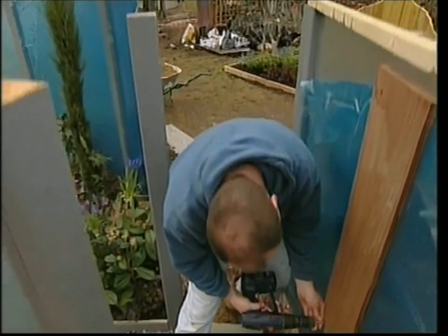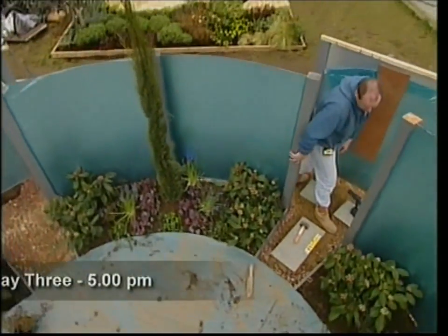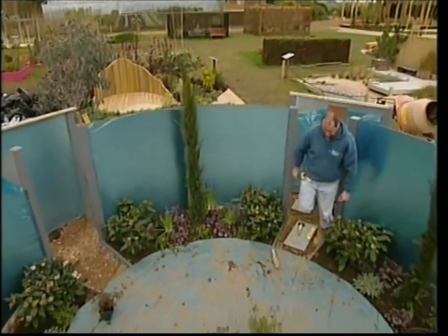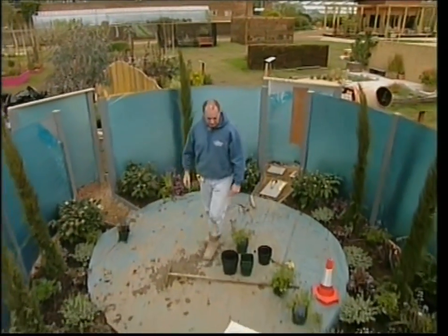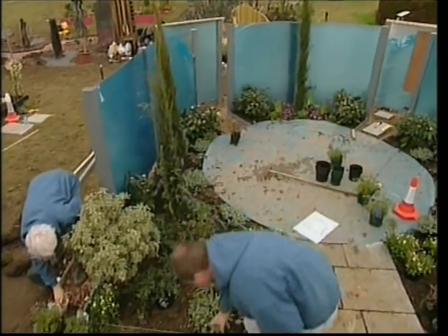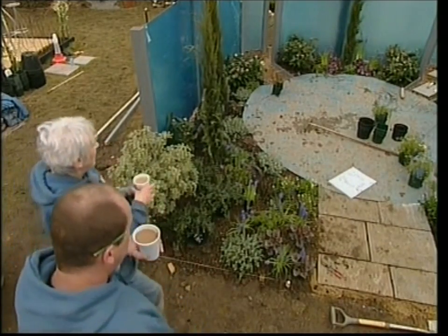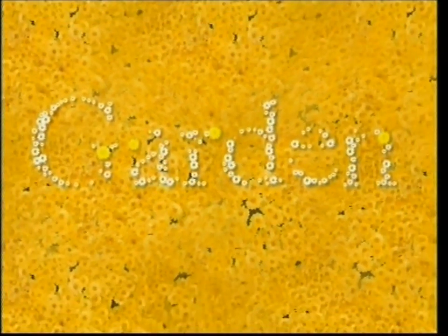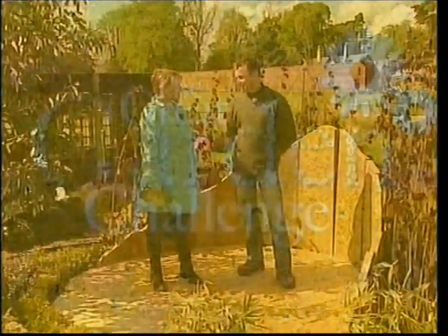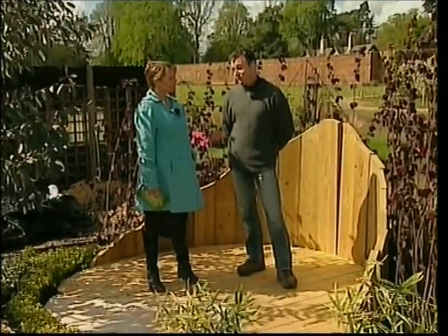But by the end of day 3, the job looks near completion. What's that done? Oh gosh, yes, I'm certainly ready for it. All that's left to do is have a cup of tea and wait for the judges to view their personal work of art. So how is it all looking? Coming on. What do you think? It's not often you see our teams with a cup of tea, actually. I know, very casual, very relaxed, good organisation, you see.